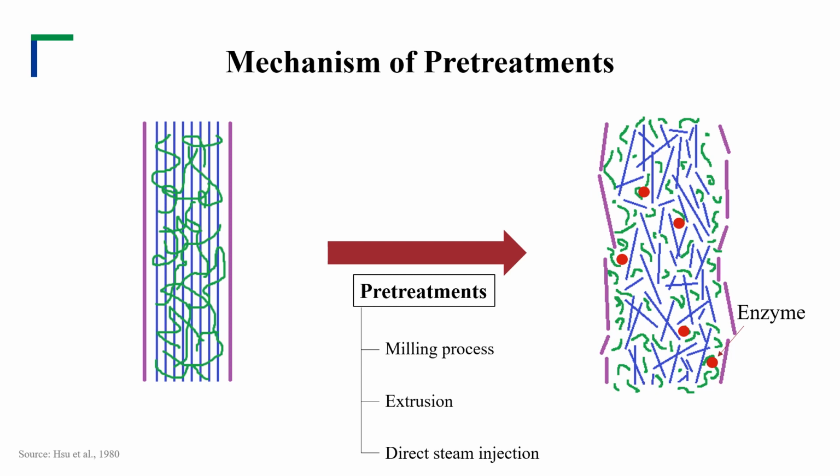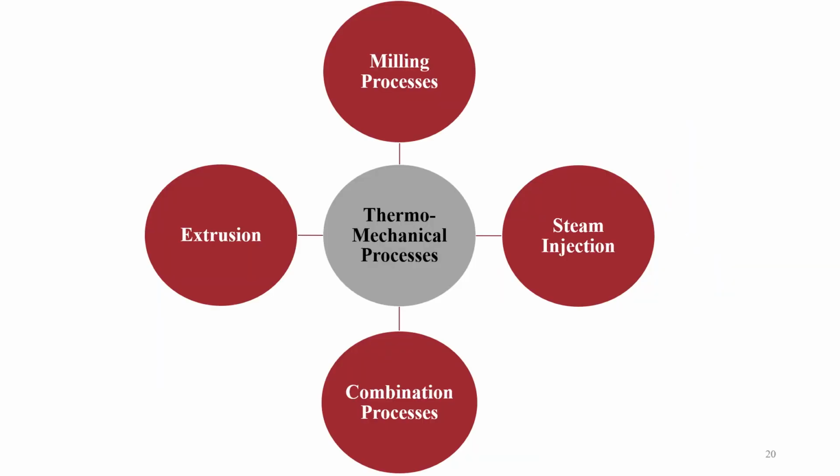Based on the methods I mentioned in the previous slide, we chose 3 different methods to improve the sugar yield from the wood residue. So we use the milling process, extrusion, and direct steam injection to improve the enzymatic hydrolysis. As I mentioned, I use 3 different methods: milling, extrusion, and steam.